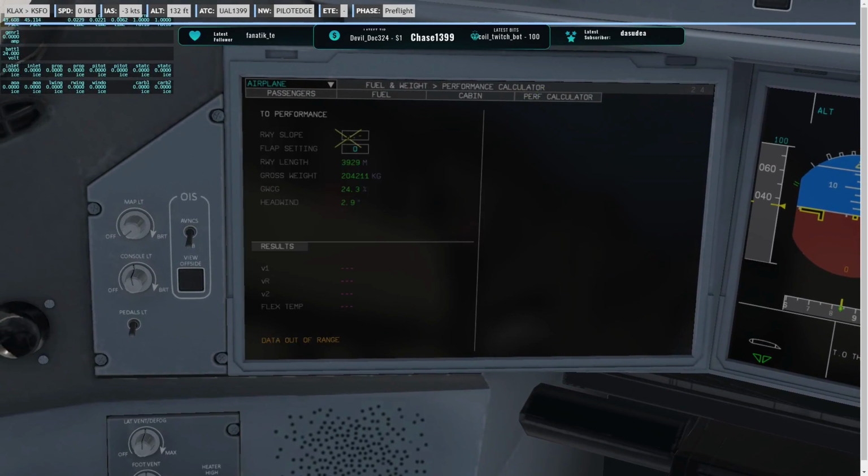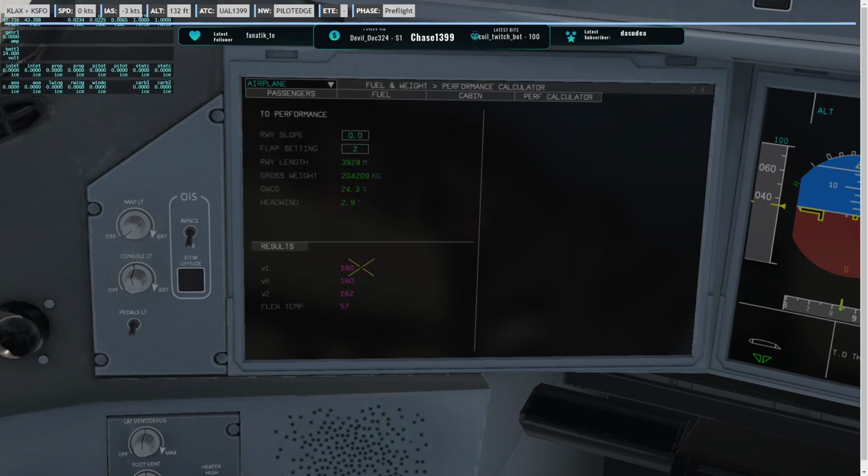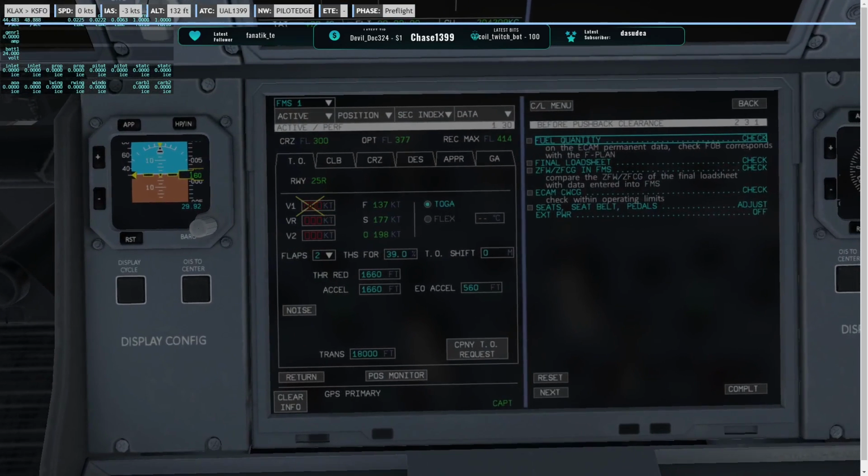Takeoff perf. But that's close enough. All right. 160 and 162. Elevation is 128, so that'd be like 630, would be 500.